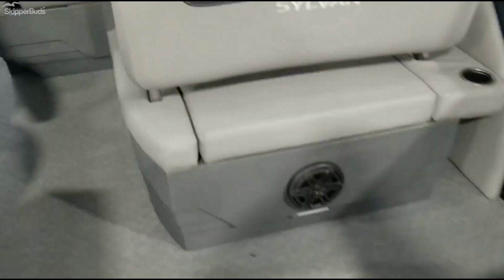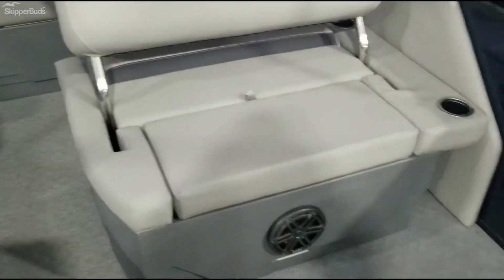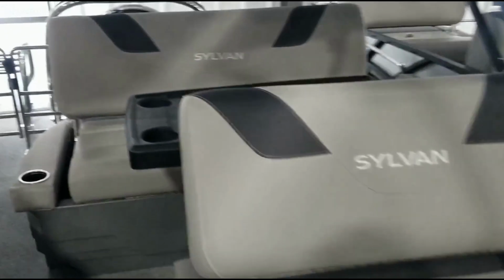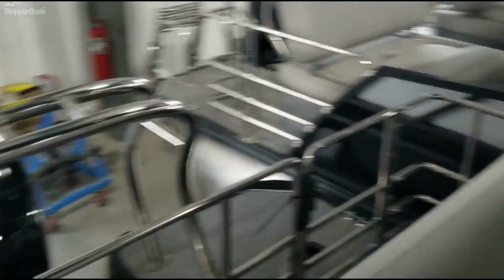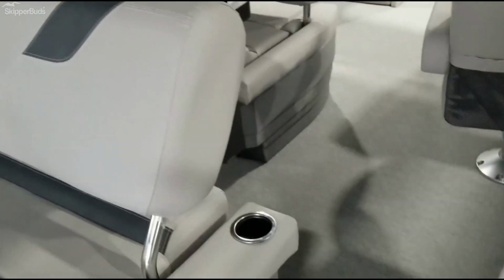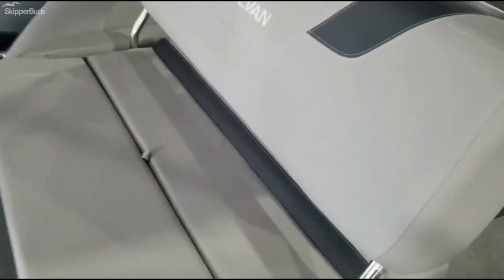Something unique about this layout, this bench here you can flip towards the back and sit next to the driver. There's storage under the benches as well. You can also take this big table out and flip this long bench forward. You can sit off the back there, or you could take the table out and put it all the way down, and it makes a big lounger for those of you that want to sunbathe.